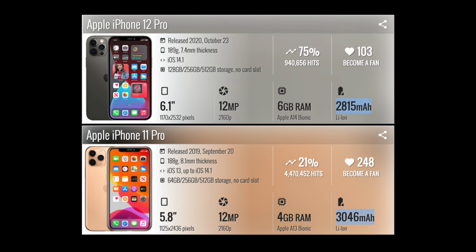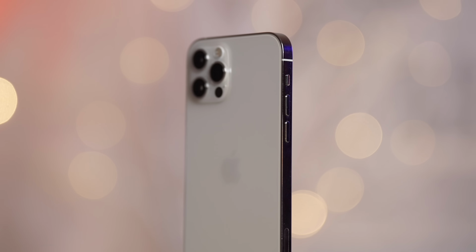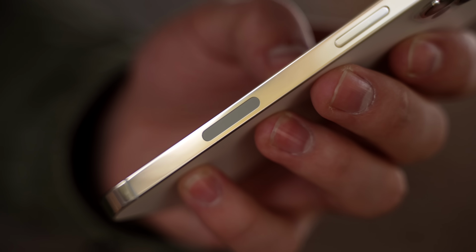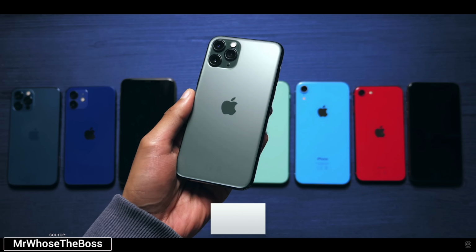Yes, the battery is quite a bit smaller than it was last year, and that's because Apple had to make the iPhone quite a bit thinner so the squared off edges don't make it feel too thick. And because of the smaller battery, the 12 Pro now gets about 1 hour less of battery life compared to the iPhone 11 Pro, according to Mr.